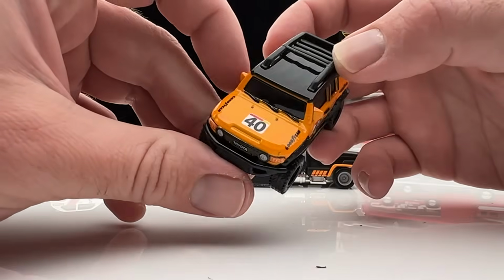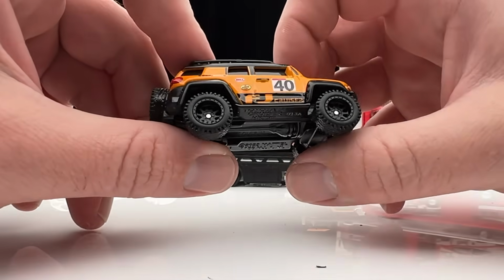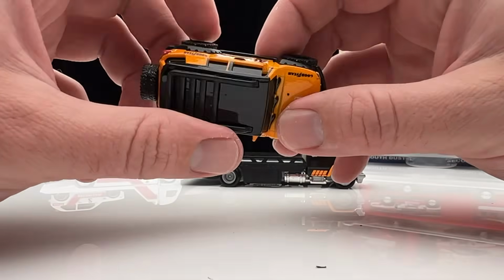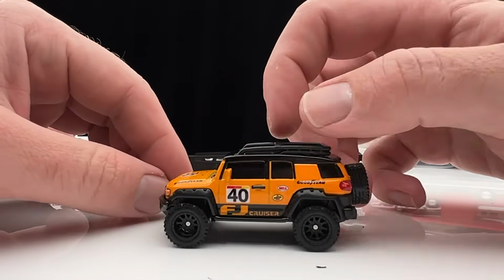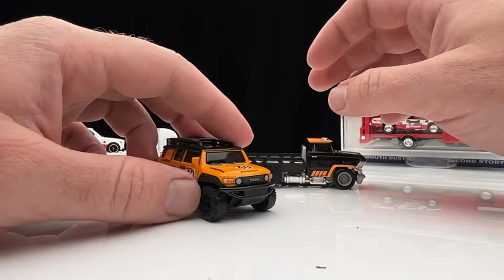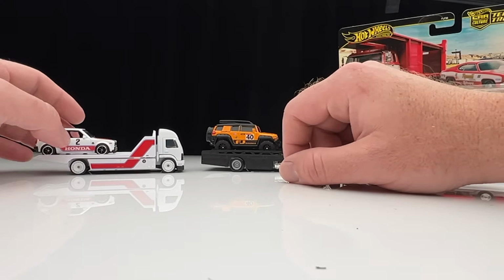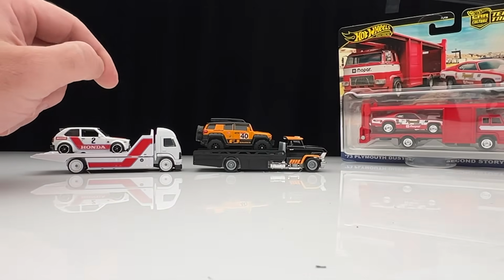Graphics-wise, it looks good. We've got kind of a racing thing going on with all of these, which is awesome. You know, if it's got a number on it, it's competing in some sort of motorsport, right? That's the theory. And yeah, I'm gonna say this looks pretty good. It's a nice version of this. Not mad at it. I think overall, this is a pretty solid set of team transport. There's definitely been worse ones out there.